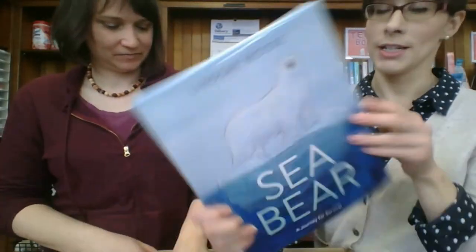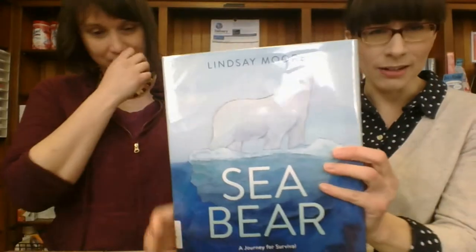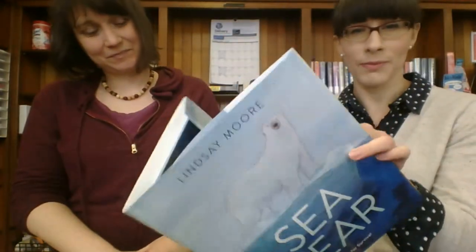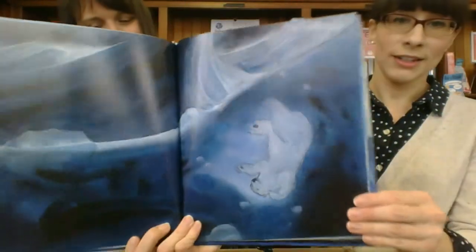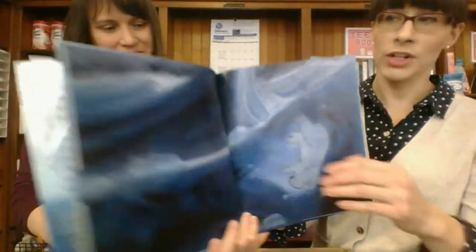Sea Bear by Lindsay Moore. I really like this. I like books that illustrate with watercolor. I don't know why. It's just really pleasant. So I like nice little illustrations. And I'm pretty sure there are words. Yeah, there's a few words. This is a pretty nice winter book.